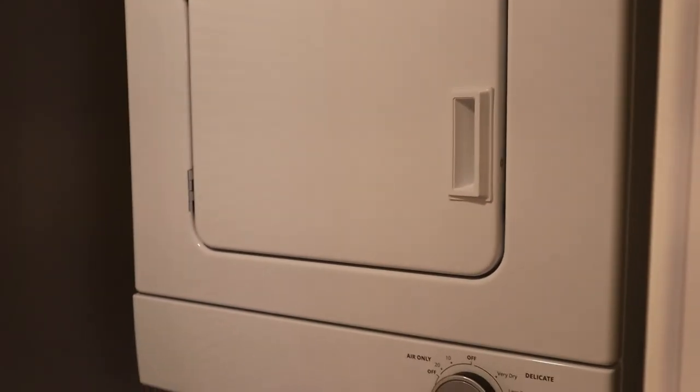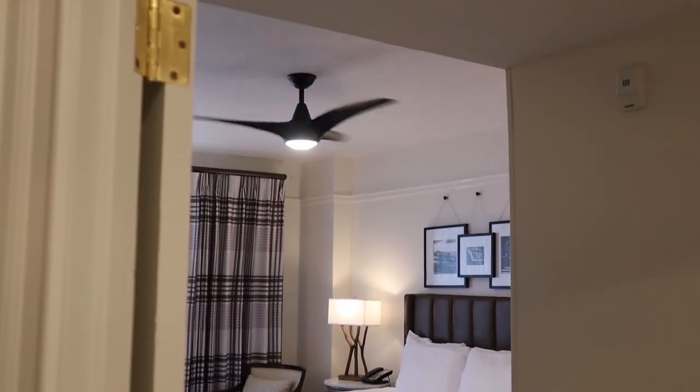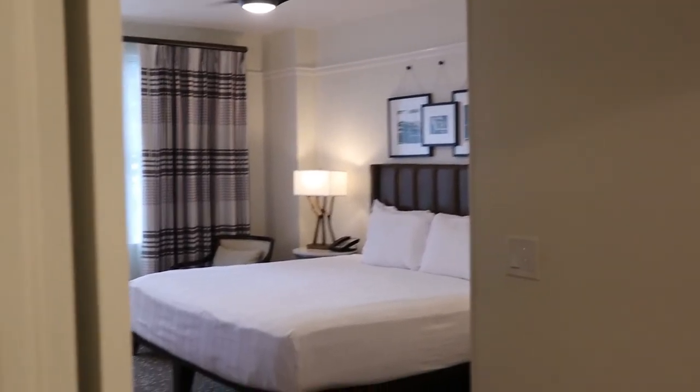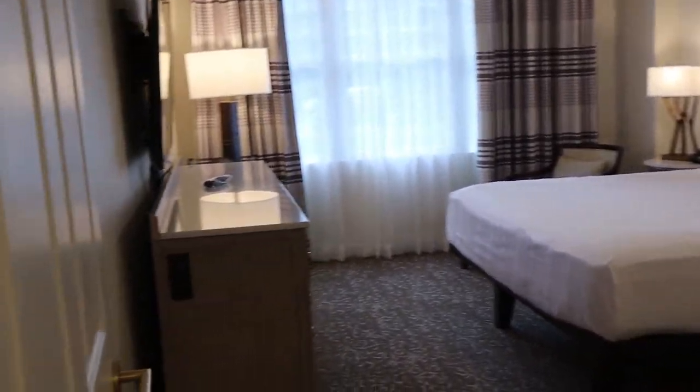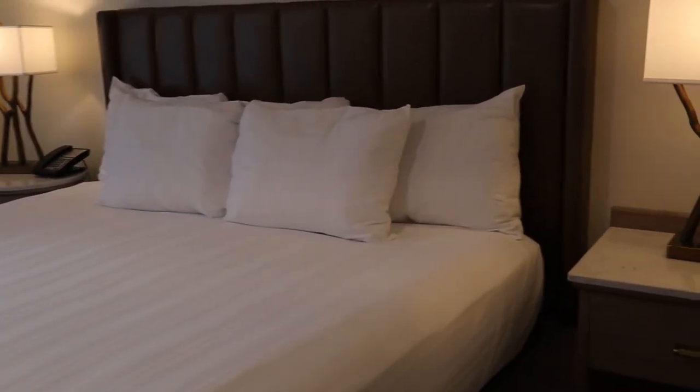Over here, we can see in-unit laundry. We have the stackable washer and dryer. A separate sleeping space here. You do have your own door for plenty of privacy. I love this room. It's a great size room.